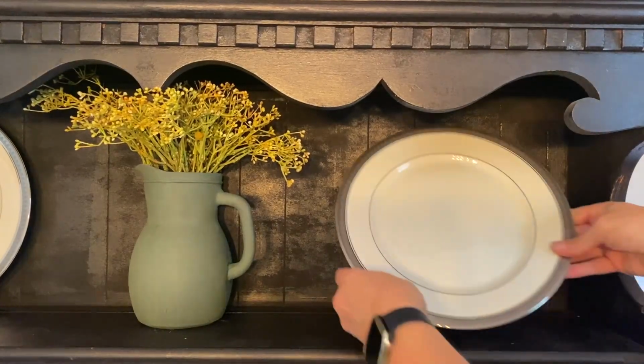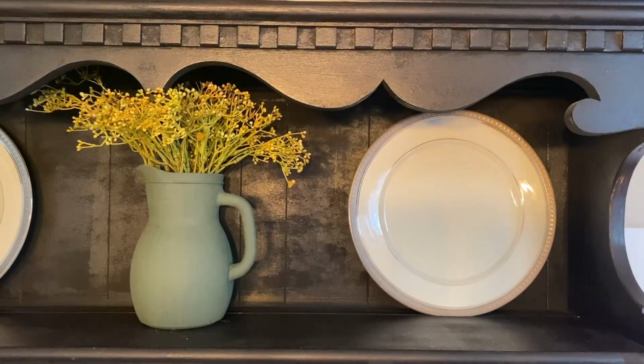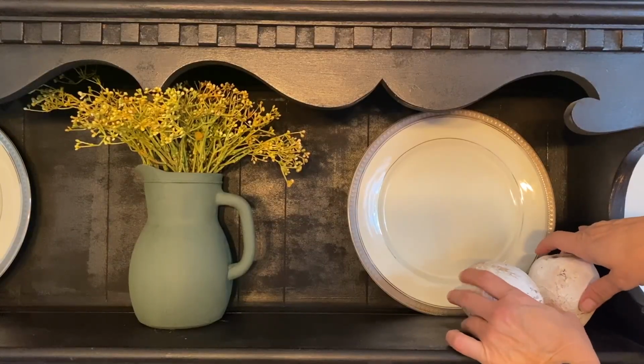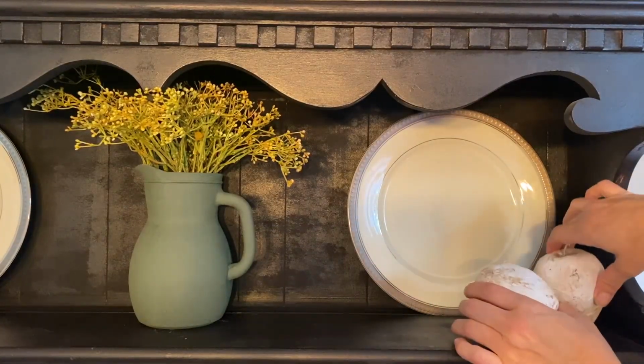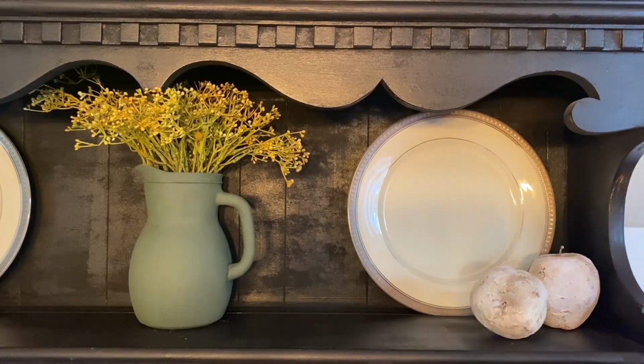On the other side, I added another plate to mirror the china and tucked in my DIY paper mache apples, another recent project from my DIY channel. They're actually not paper mache, they're just made to look like it.